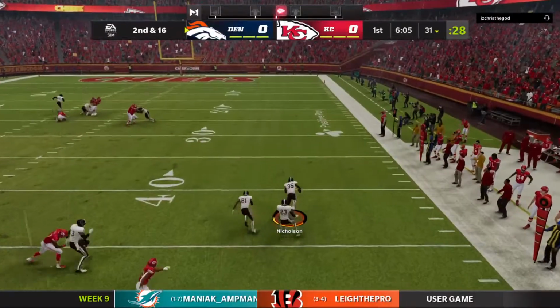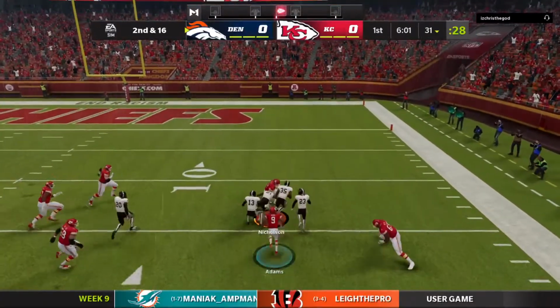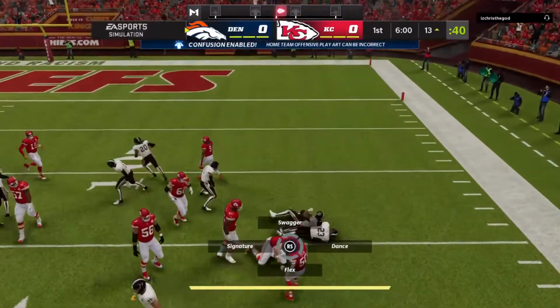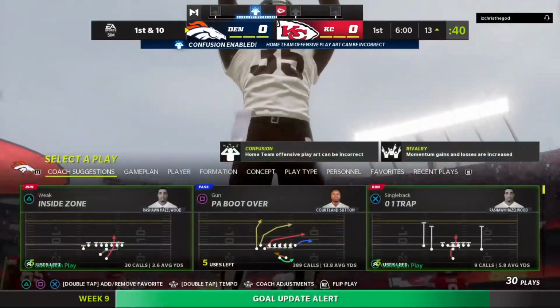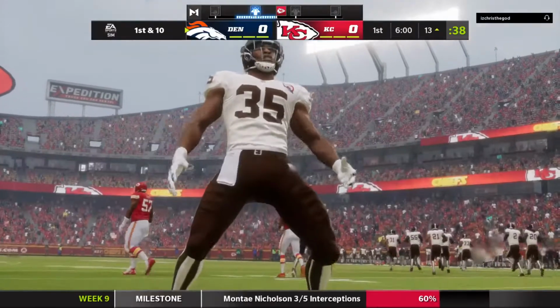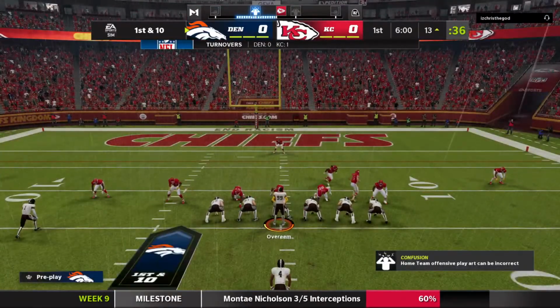Oh, that's into a sea of bodies, and it's intercepted. Monte Nicholson picks it. And they will finally get him, but not until he's all the way down inside the 15-yard line. Well, that is a quick lesson on how difficult this defense is to throw against. An interception on their initial drive of the ballgame.